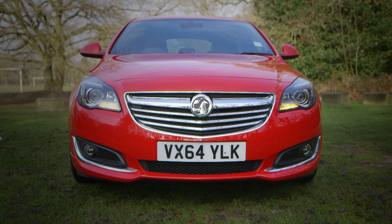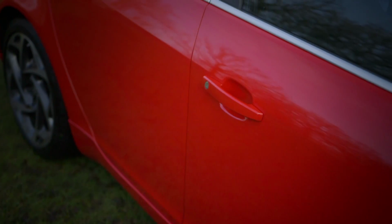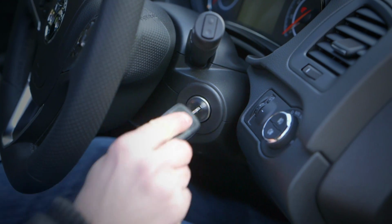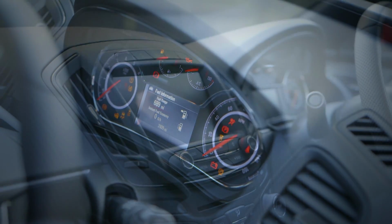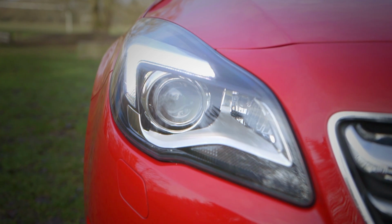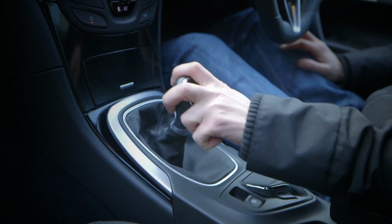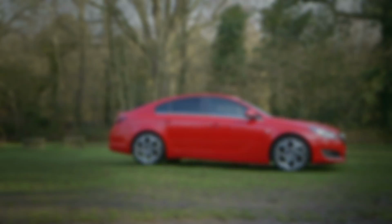Some people say that the good old family saloon has had its day, but try telling that to Vauxhall. The Insignia, whether in saloon or hatchback guise, is still doing a roaring trade in this country, and that's showing very little sign of slowing down. So, what makes the Insignia such a popular choice?